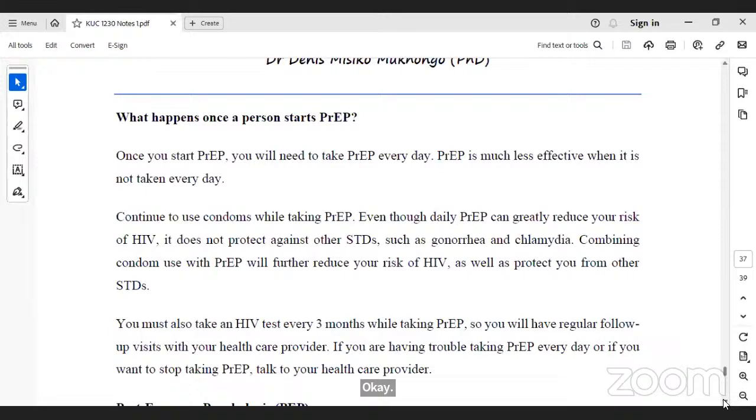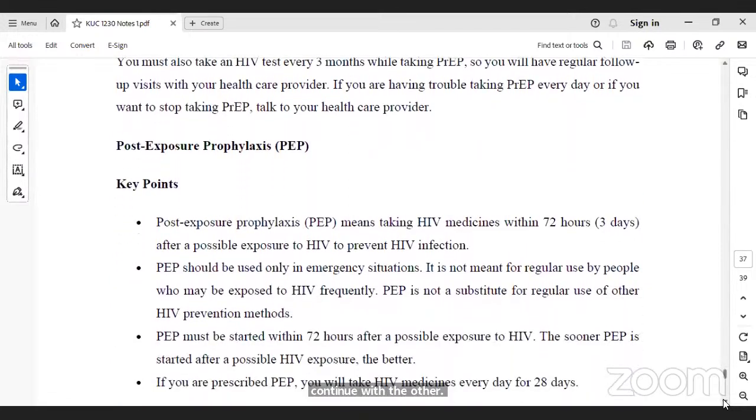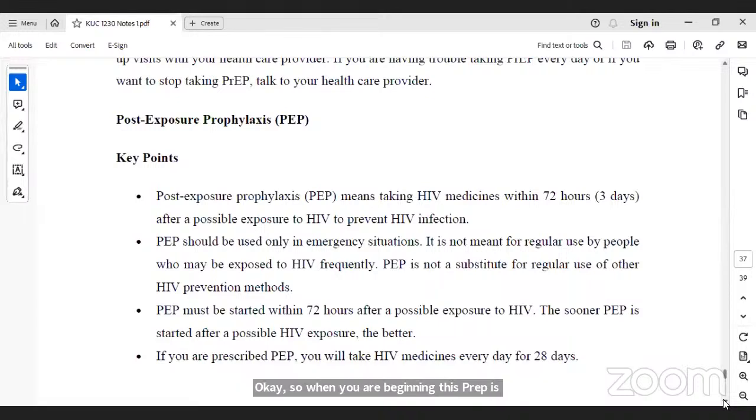So when you begin PrEP, you need also to continue with the other preventive mechanisms. Don't start using PrEP and stop using condoms. Don't start using PrEP and stop being faithful. Don't start using PrEP and go drinking alcohol. Okay? So when you are beginning this, PrEP is not a substitute. It's not replacing the other preventive mechanisms. It is only enhancing.